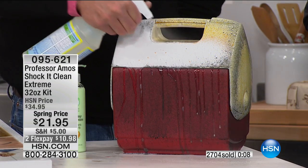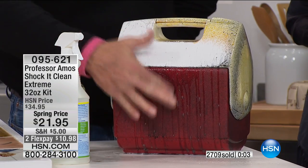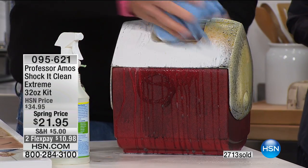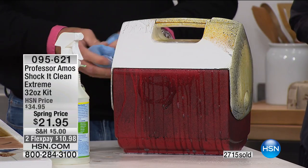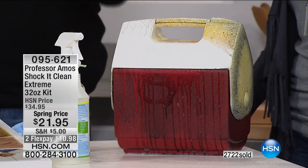Watch this. Are you kidding me, guys? Watch. And you can see how it breaks down. Look at this. It breaks it all down, and then all you do is give it a wipe. I mean, come on, guys, that's ridiculous. You know that outdoor furniture that you've been trying to clean for so long and you can't get the dang stuff clean? Oh, yeah. This is the way to do it.